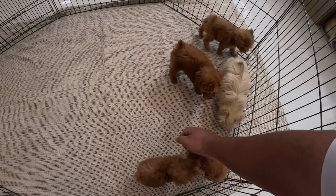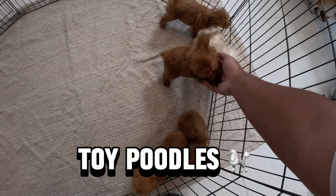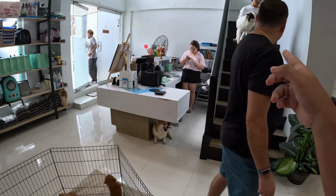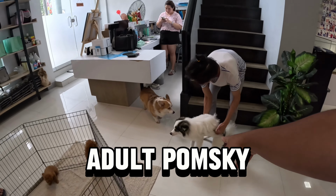What's up, puppy power? These are so small. Oh, male. Which one is the male? One right there. That's the Pomsky. This one is an adult Pomsky, so this is how big it's gonna get. That's not bad.